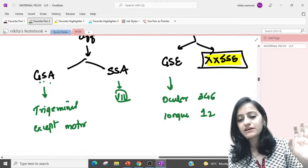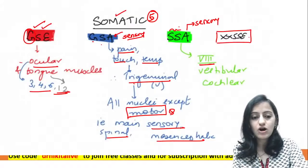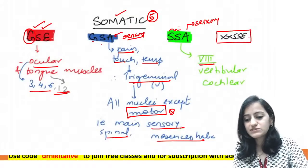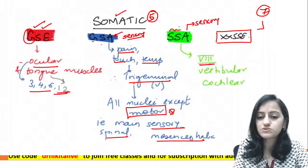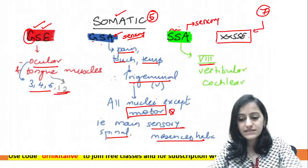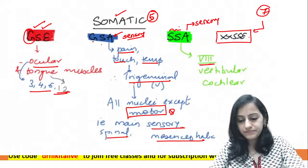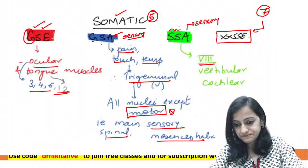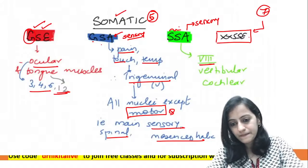Easy. Everyone give me a quick thumbs up if this is clear. With the somatic components, out of 7 columns, 3 are done. We have a total of 7 columns because 1 is not there. Everyone give me a quick thumbs up so that we can proceed ahead. Any queries so far?